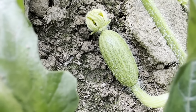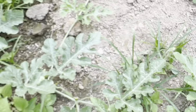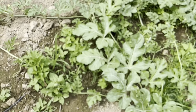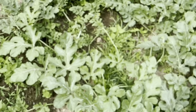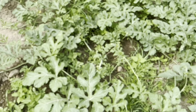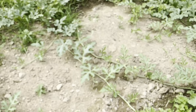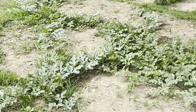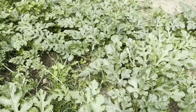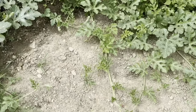We're getting some little watermelons set on. So that's exciting. It's probably what I look forward to the most out of the garden this year. I don't think watermelons have been grown in this patch or this garden since my grandpa actually grew them. So I'm really looking forward to seeing how they turn out.